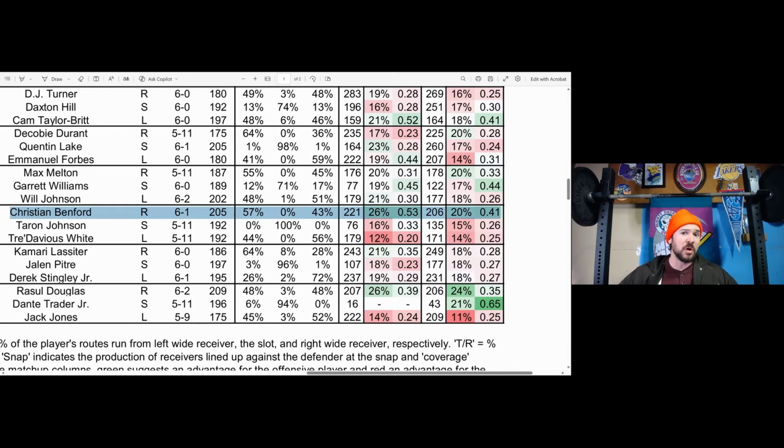Opposing offenses know it, man. They're targeting him 20% of the time. So again, 1 out of every 5 throws is going towards him. And he has covered the most routes out of anybody for Buffalo at 206. So he plays on the outside 100% of the time, only in the slot 0% of the time. We just talked about Emeka Egbuka playing the slot around 33% of the time. So there will be times when he is not covered by this guy. But hey, Christian Benford is going to be seeing nobody more than Emeka Egbuka. Expect another wide receiver top 5 finish from him this week.